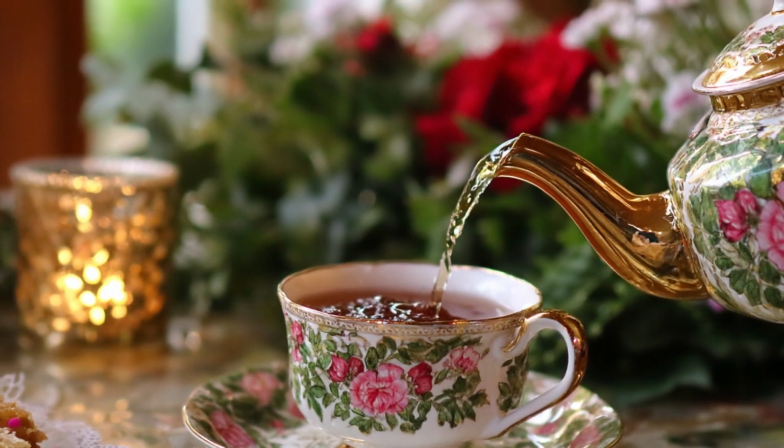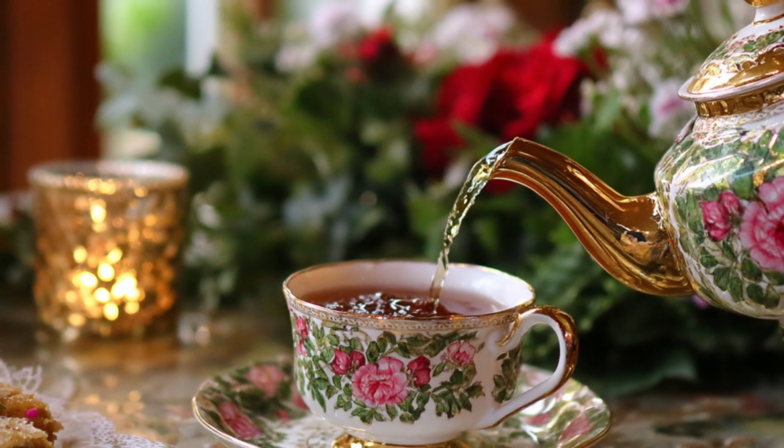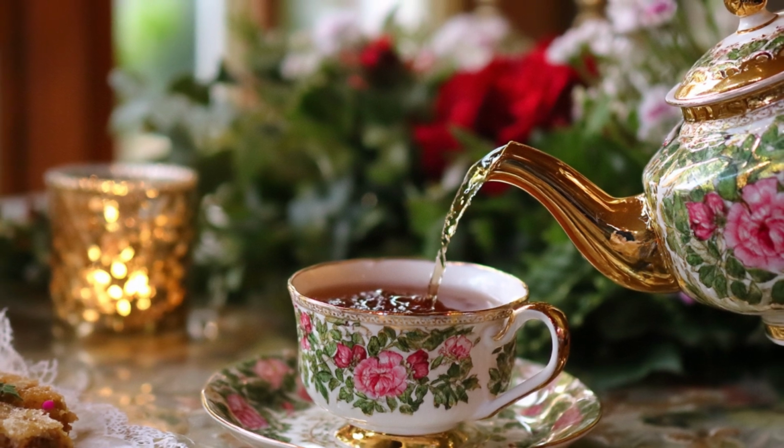Set your tea table near a sunny window or beside a love seat to create a daily moment of delight and elegance.